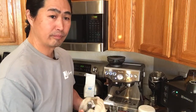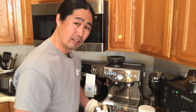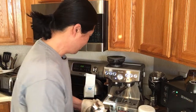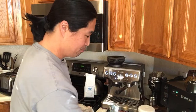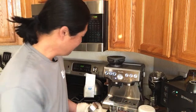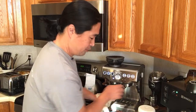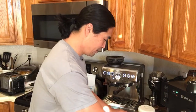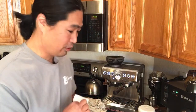Someone asked me what sour means. No, it's not sour like vinegary, but it's a slightly sour taste. So it's more like sweet sour rather than bold. It's hard to explain, but that's something you have to really try. But this time we're going to use the bottomless portafilter. I haven't done it in a while. I mean, they're really tricky to use.